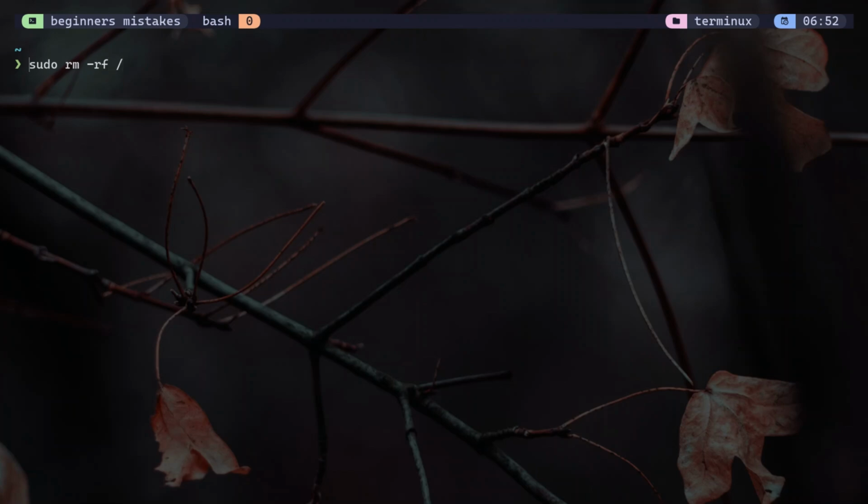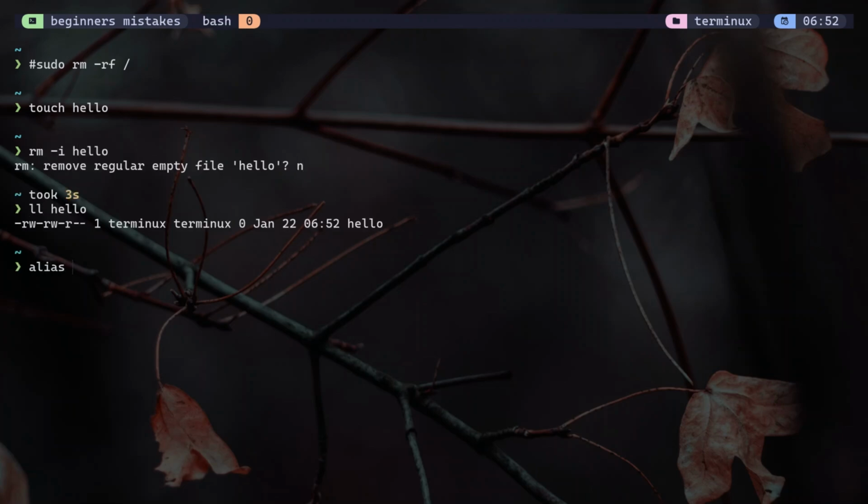Accidentally running rm -rf / can destroy your system. Always double check before using rm. And for peace of mind, use the -i flag for interactive deletion. Even better, create an alias like this to make it a habit.